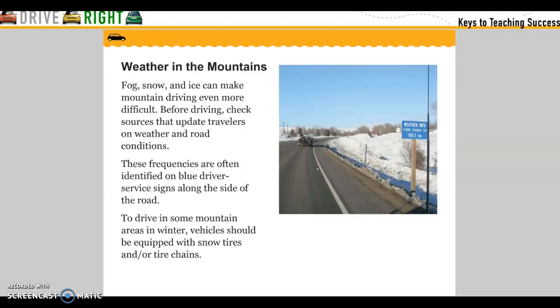Weather in mountains. Fog, snow, and ice can make mountain driving even more difficult. Before driving, check sources that update travel, weather, and road conditions. These are often identified on blue driver service signs along the side of the road. To drive in some mountain areas in winter, vehicles should be equipped with snow tires and/or chains.